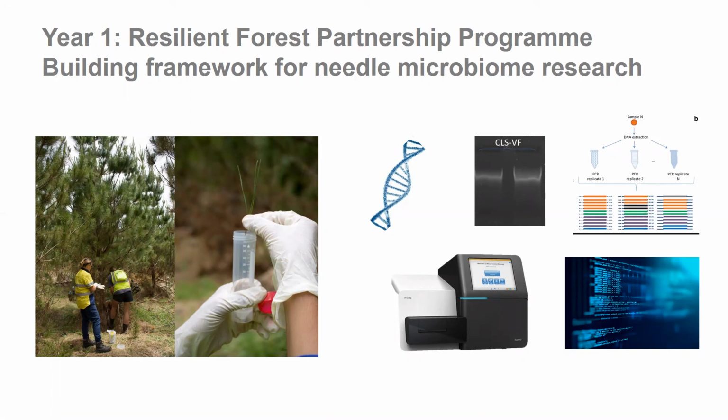Then in the laboratory, we need to understand how to extract the microbiome DNA from the needles. So not just the plant DNA, but all the other DNA that's there, and really scale up the way that we do our sequencing. Traditionally, we might have a sample and we sequence them one by one. What we have been able to do this year is massively parallelize this sequencing. We're typically sequencing 88 samples in one go at the moment.